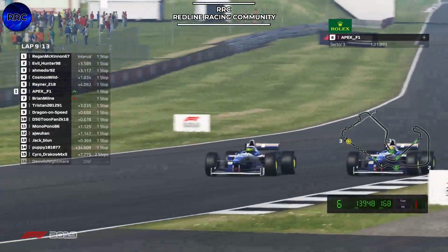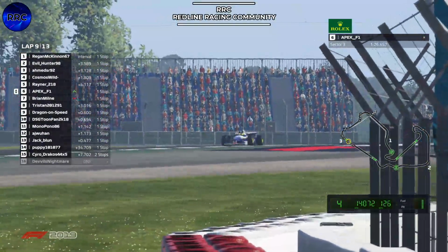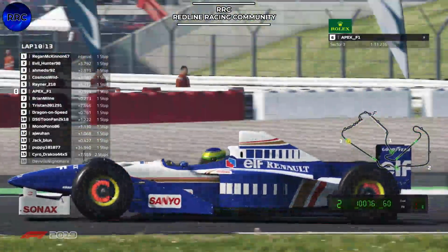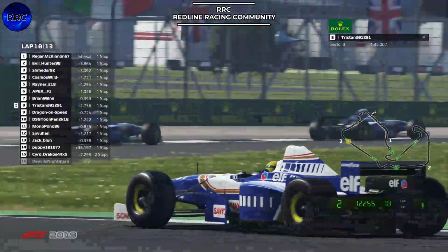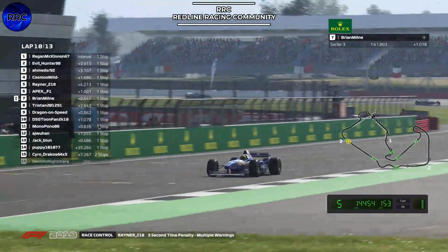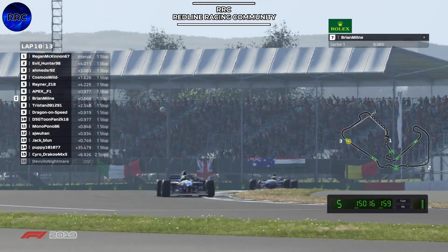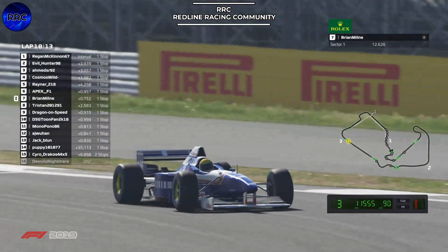Pulls out of the slipstream up the inside through Stowe. Brian thought about going around the outside. And I was going to say, Regan 3-second penalty. At the minute, he's still net leader. Surprising the amount of grip there is around the outside of Stowe. I have done a couple of overtakes I don't want to brag about, but Rayner gets a 3-second penalty. If anyone wants the footage of some of my overtakes around the outside of Stowe, I believe I've got it somewhere.